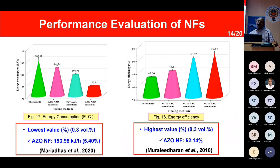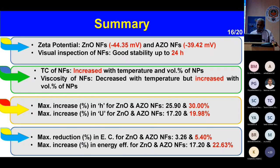So it helps in reducing the energy consumption in heating applications, and also increases the energy efficiency. The nanoparticles which we have synthesized give something like a 20% increase in overall heat transfer coefficient U, and energy efficiency increases by 5.4%. That is, energy consumption is reduced by about 5%. That means efficiency increased by about 22%.